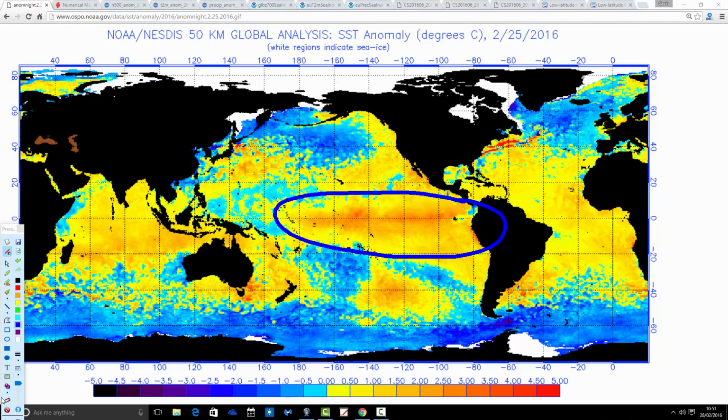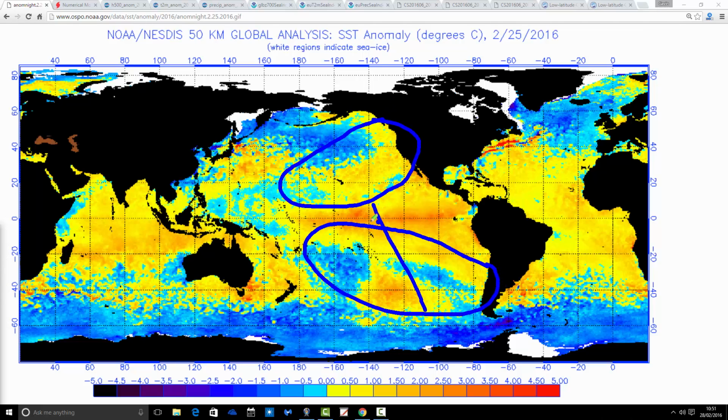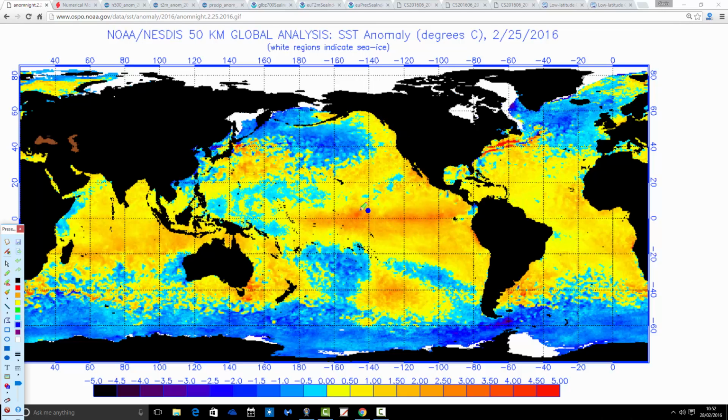What we look for to see when we're going to get a cold event, a La Nina, after the El Nino, is to find the waters around here turning cold, and also up here as well. And when that happens, you get a bit of a pincer movement with both areas of cold sea surface temperature anomalies moving into the equatorial part of the Pacific Ocean. When that happens, it can shift you into La Nina. Now, this is important. Although it's in the Pacific Ocean, it's a very, very long way away.